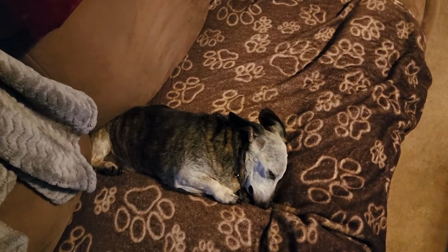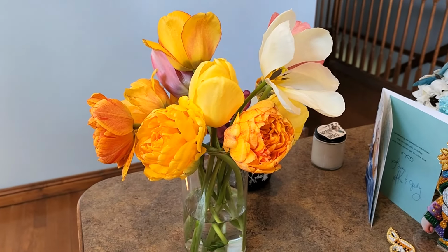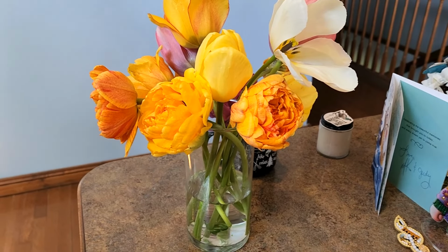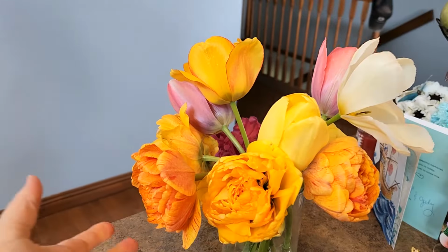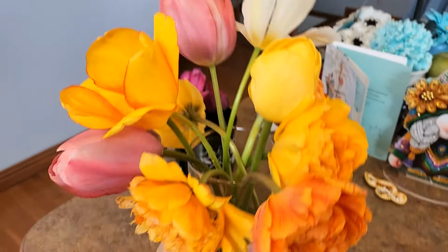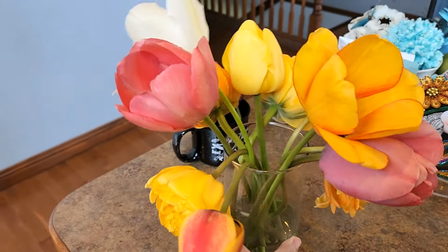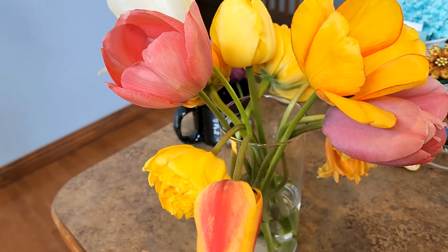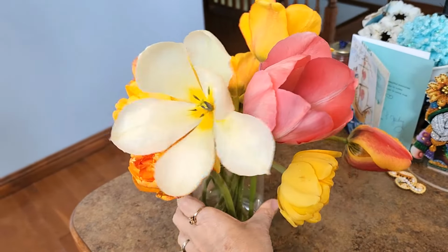Goodness. Well, here's some of the tulips I just cut after the frost last night. These were all leaning pretty heavy. Their stems were compromised. They were drooping pretty good, but they're really good blooms yet. So I went out and I cut some and brought in a nice little selection to have inside. So yeah, very pretty. Lots of oranges and reds and pinks in this. So they can be in here for a while and bloom like crazy.